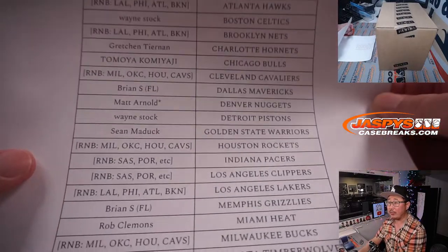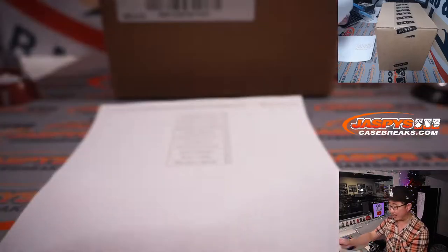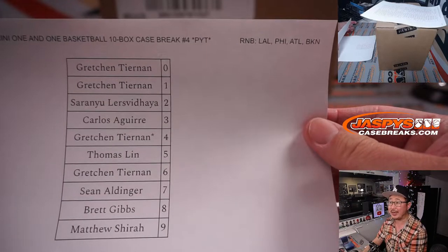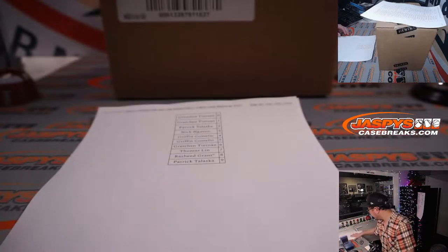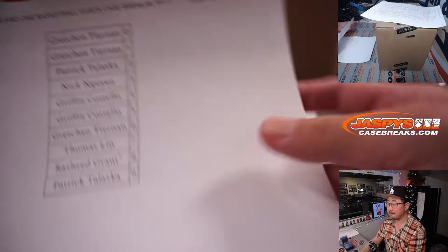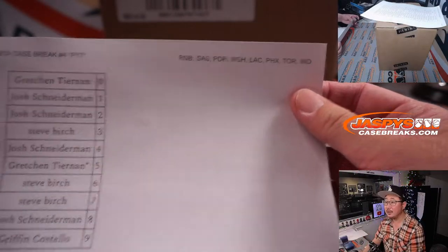Matt Arnold ended up with last spot mojo. He got the Nuggets before we pulled the remaining teams to do 3 different number blocks. So here's the first one. All these were randomized and uploaded in different videos. There's the Lakers, etc. one. Here's the one that featured Milwaukee, etc., etc. And there's this group right here.